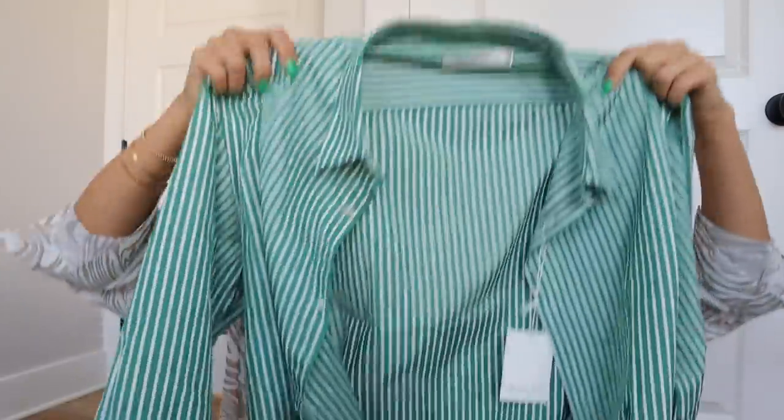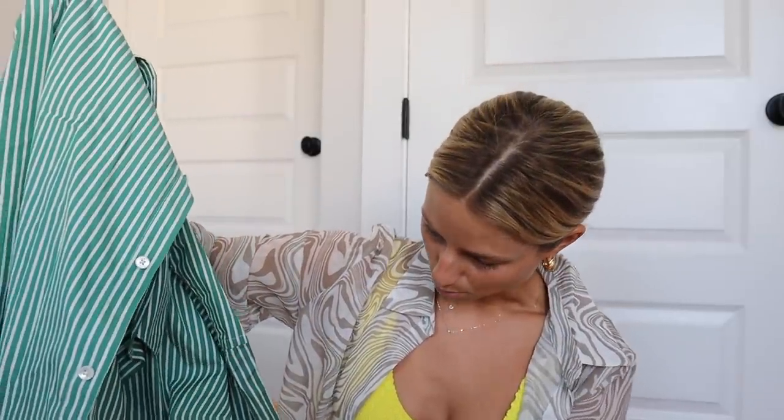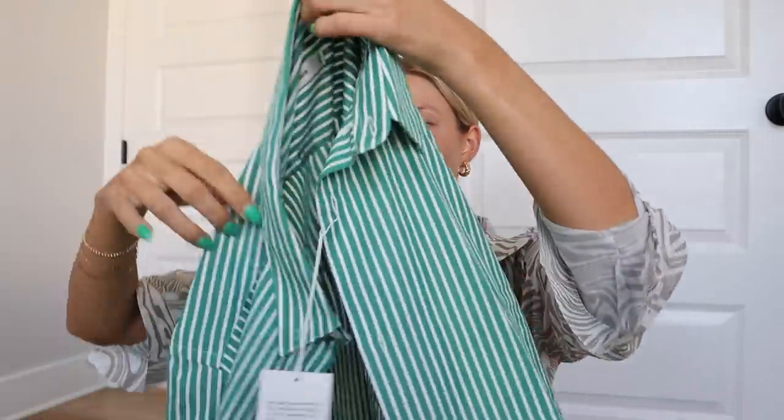And then this big oversized men's button down, and I think it says Sporty and Rich on it somewhere. It has their little logo right here as well. So I really like this green color. I'm into it, and I feel like for fall I could wear that with jeans and stuff too. It would be really cute.